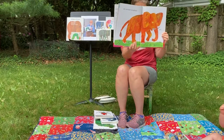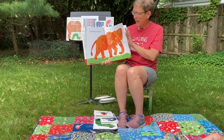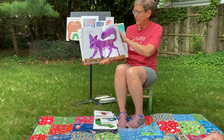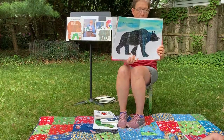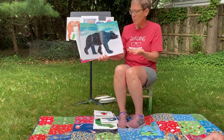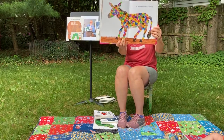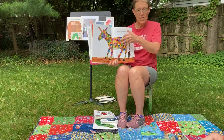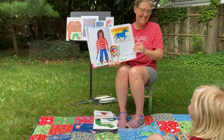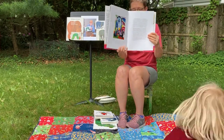And an orange elephant. My favorite animal. An elephant is your favorite animal? Oh, how nice. And, oh, my favorite color. A purple fox. And a black polar bear. That's your favorite. That's so cool. Usually polar bears are white, but here this artist painted a black polar bear. And, oh, here it is. A rainbow donkey. Yes, how beautiful. And there's our donkey. I am a good artist. And there's the original art.